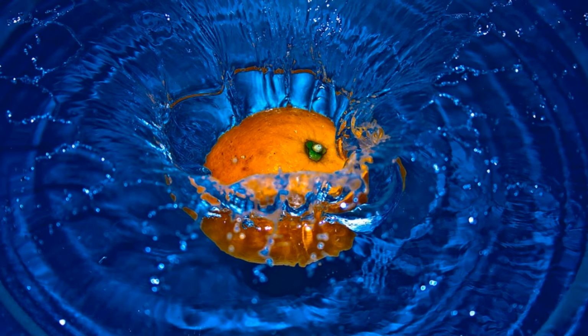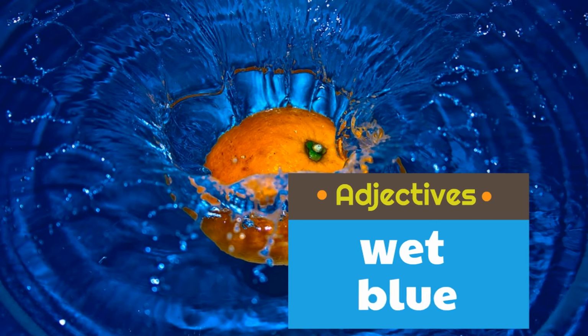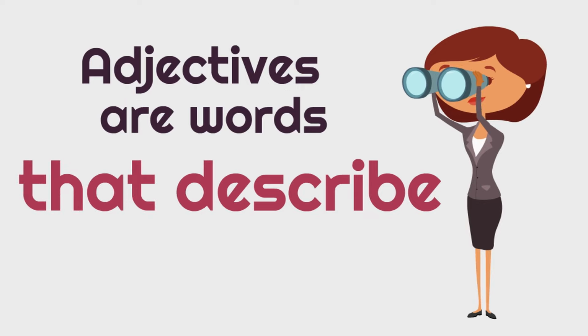Oh wow, look at this picture. How would we describe the water in this picture? If the water is a noun, it's a thing, what are some adjectives we could use to describe it? Well, one of the first things we know about water is that it is wet, right? Whenever you get in water, you become wet because water is wet. That's an adjective we could use, right? What's another adjective we could use? Look at the color. What is the color of the water? Yeah, blue. Wet and blue are adjectives describing the water. Adjectives are words that describe nouns.